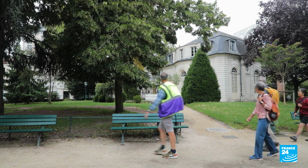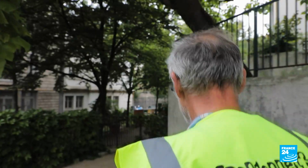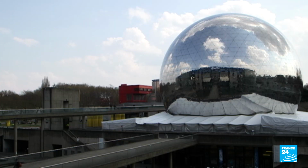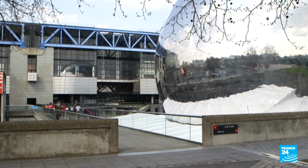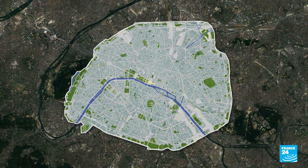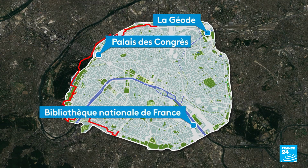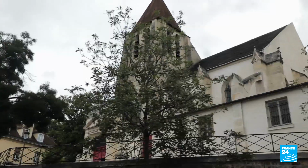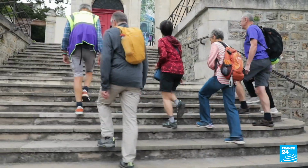Daniel Ramet, today's guide, plans to walk 8 kilometres of the 50-kilometre trail. The GR75 passes by some of Paris's best-known sites, from the Géode on the north side of the river to France's National Library to the south. The footpath encircles the entirety of Paris, leading walkers also to much older monuments, such as this one, the Church of Saint-Germain-de-Charonne.